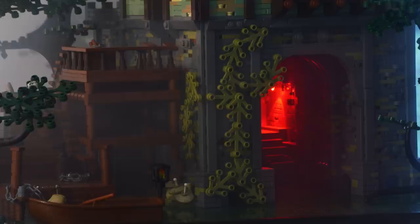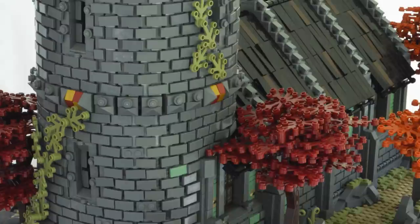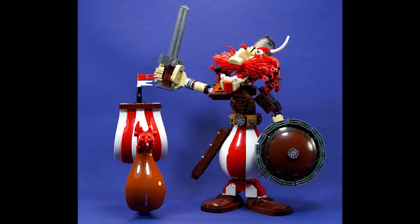I always like to see how builders interpret a brick wall in LEGO. I feel like that is something that has so much variation, and the bricks that make up the tower really do look excellent. Now, moving on to number 6, this made the list purely on personality, if nothing else.